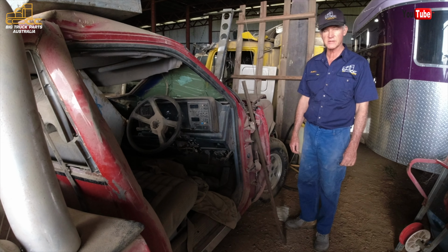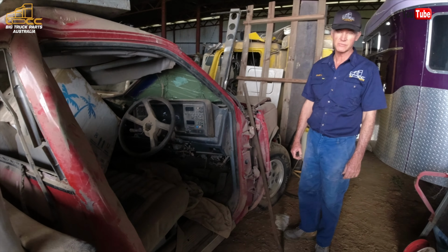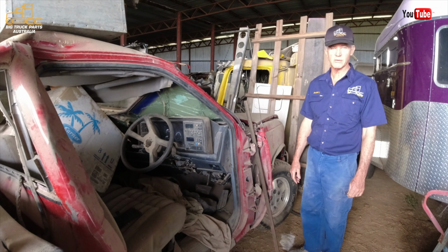They've become very, very popular in America. They call them an OBS style. Very, very chased after at the minute over there. They've reached that age, and now they're just a good thing to do. Guys are doing restos, they're doing custom jobs on them. Once they're done, they look really nice.